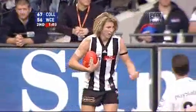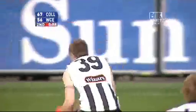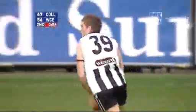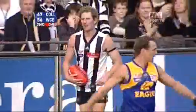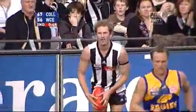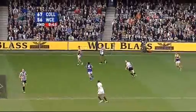Well, he's had to wait, has Thomas, because he just didn't have anyone to go to down that side of the ground. So smart play to hold onto the footy. Thomas to Shaw. He goes short to Johnson. This is his 16th disposal coming up. Buckley back on. Yeah, just on Buckley, playing in the midfield. There he is. This is Buckley's 11th disposal.